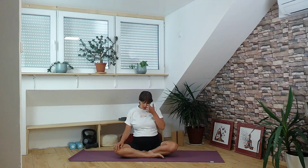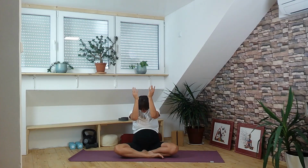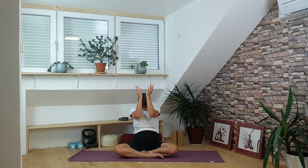Can be also kneeling. You can put a blanket or a block underneath your butt to be a little bit lifted. And we will start with some chest openers, so you can bring the arms up in the 90-degree angle, kind of like a cat and cow seated. So on the inhale, open the chest, look up. Exhale, round the back, contract. Inhale, look up. Exhale, reverse.